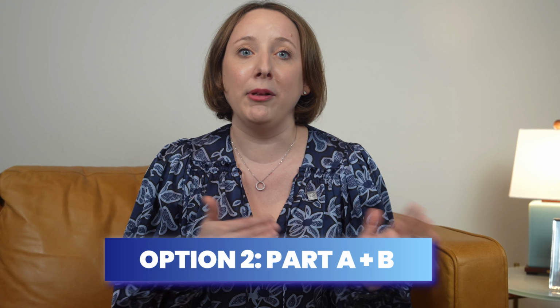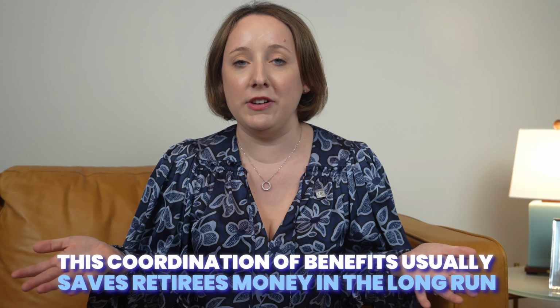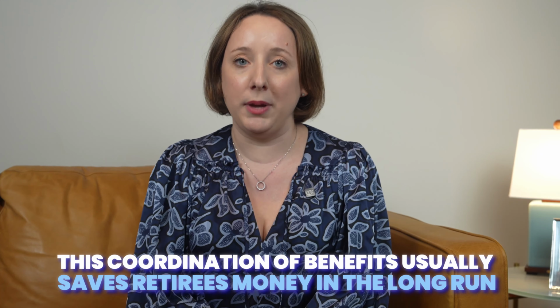Option 2 is Parts A plus B, which is for most retirees. If you're retired or an annuitant, Medicare becomes your primary coverage, and enrolling in both Parts A and B makes sense here because then FEHB is secondary and picks up what Medicare doesn't. This coordination of benefits usually saves retirees money in the long run, even with the Part B premium.